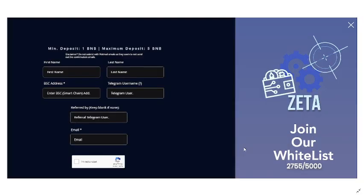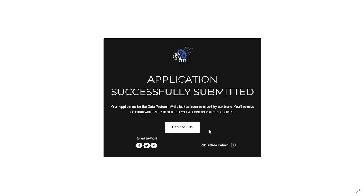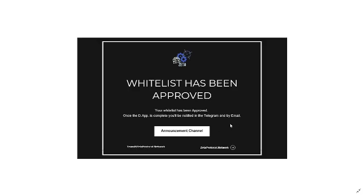Looking further, as I mentioned before, at the moment the token itself has not launched yet. There is only a whitelist for the upcoming presale that will be sometime in around 2 months, somewhere around December 30th. And there are 5,000 spots in the whitelist. You can register. This is the form that you have to fill in to register for the whitelist. And once you submit the application, this is the email that you will receive. And as you can see, I joined the whitelist.